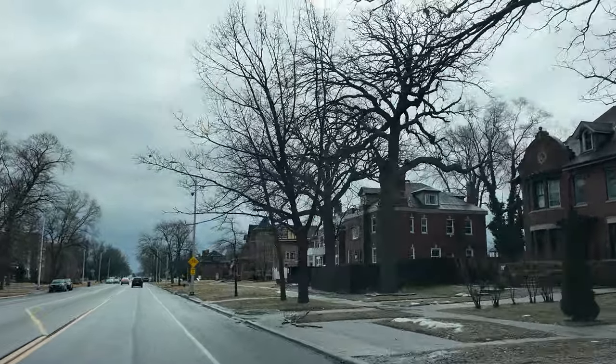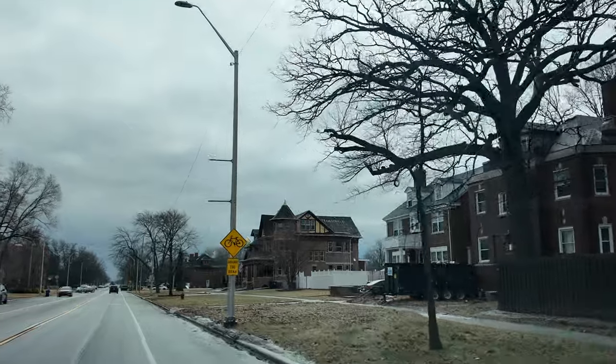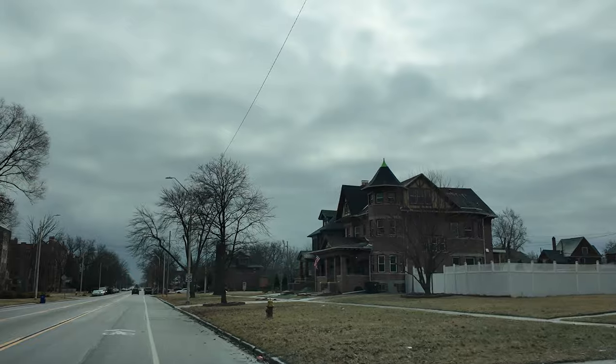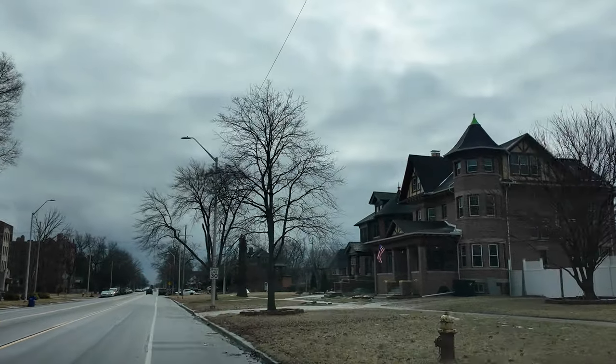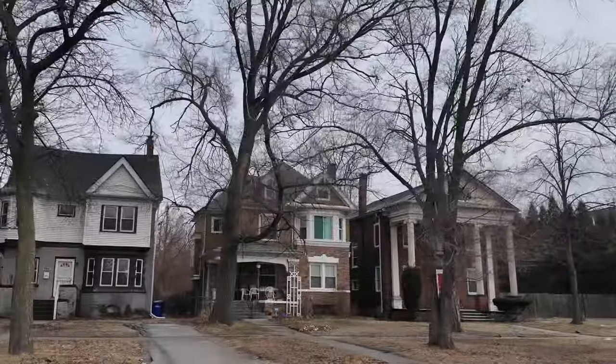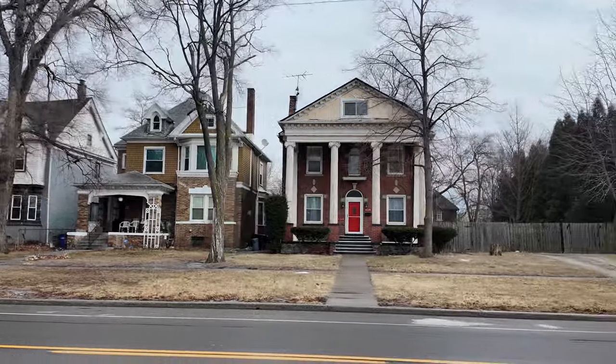While the success of these efforts has been mixed due to financial and logistical challenges, the momentum has been growing. Several nonprofits and community organizations are working to get local residents involved in these restoration projects, which not only help preserve the architectural legacy, but also bring a renewed sense of pride to the community.